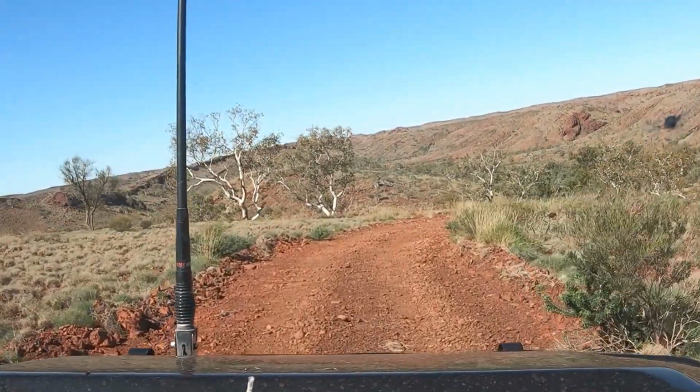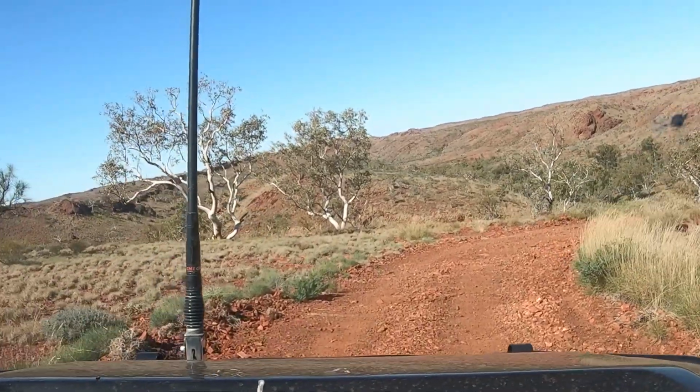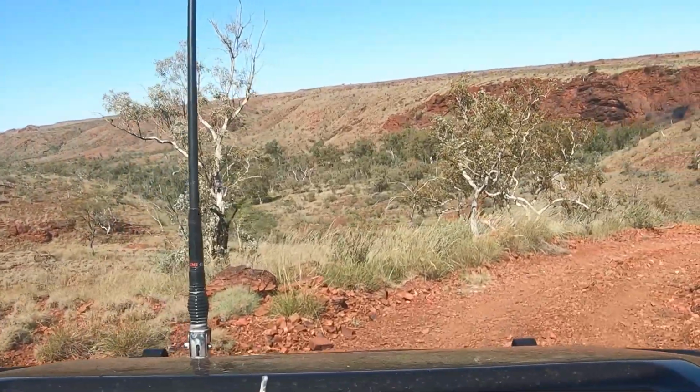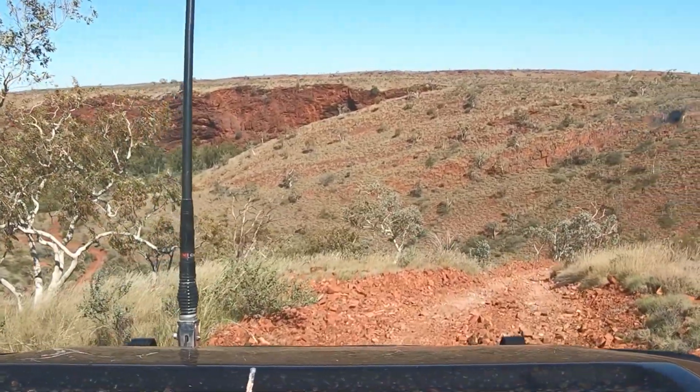Alright, we are now heading down the last little scramble to the Calgan Pool track. This is definitely the steepest section. And diff locks are your friend here. You could probably do it without, but it is super steep and super scrabbly.